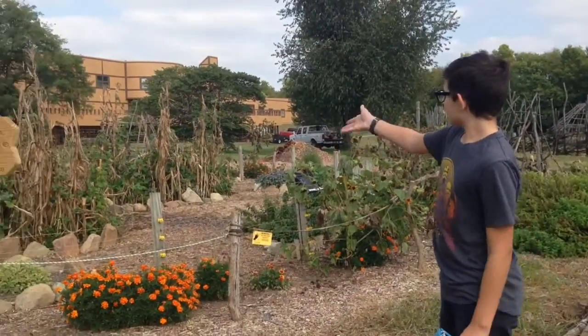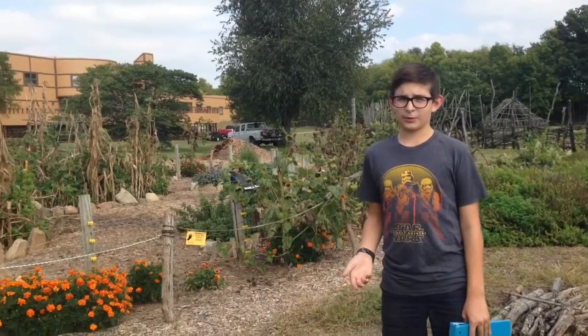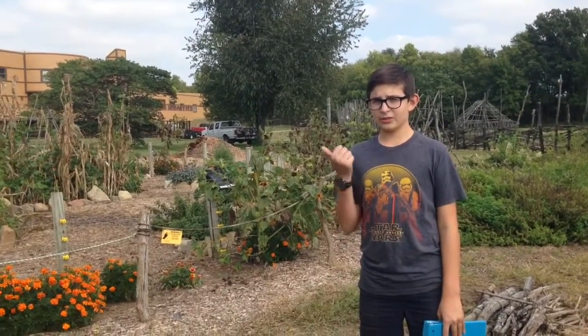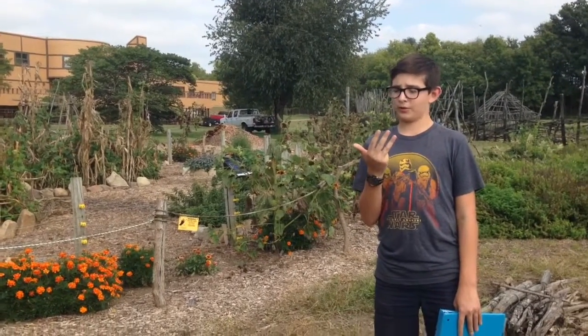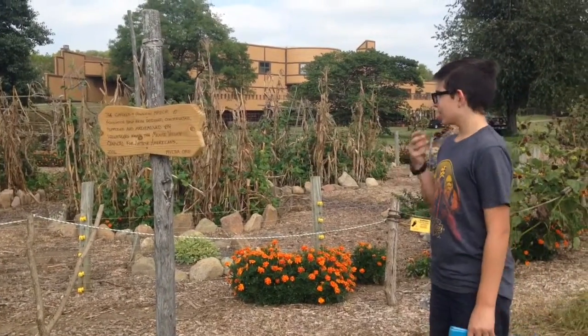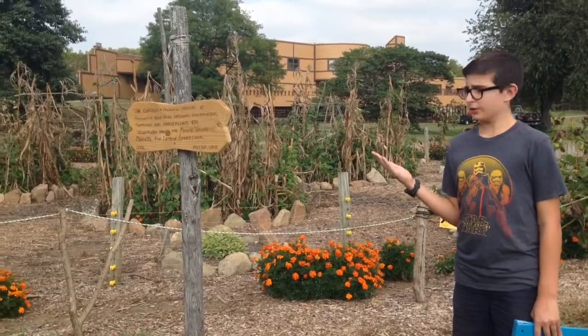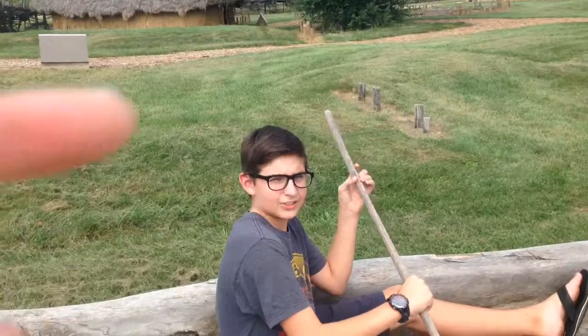This is just a small garden growing here at Sunwatch. The main things that they grew were corn, beans, squash, and sunflowers. The people who would do the farming were the women and girls of the village, while the men did this.